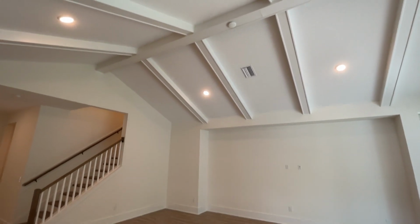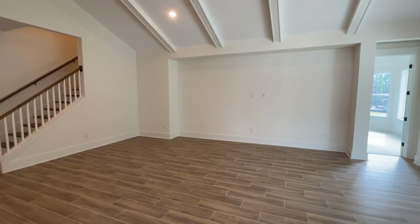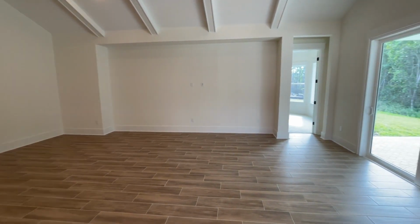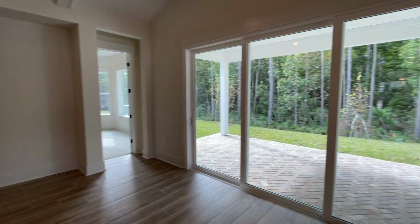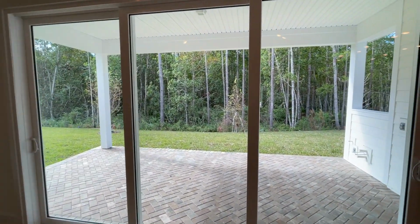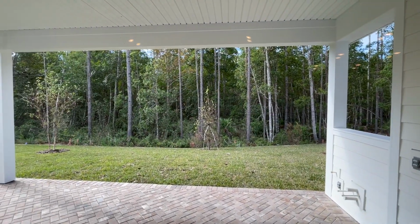So you've got a media niche in the family room. I think you could have easily 20 or 30 people in this space and just having a grand time. Absolutely. The backyard, the gorgeous wooded preserve area is bracketed with these fantastic sliders. So you got a real crystal clear view out back.